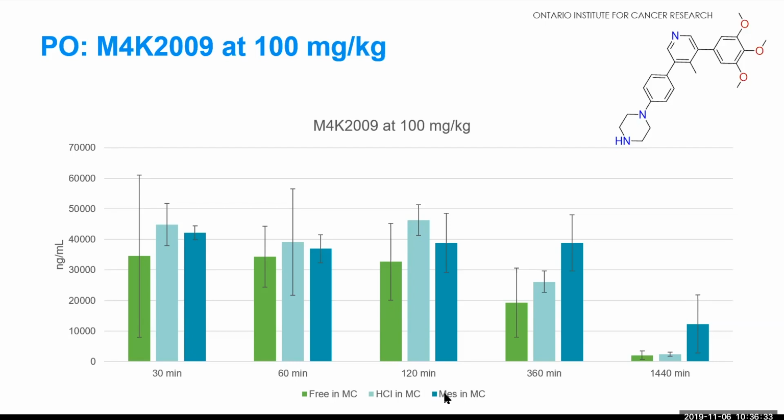Okay. Question. This is Nicole from Charles River. The other thing that can affect this is crystallinity of the compounds, and that can affect solubility. So do you know when you're comparing all of these salts whether they're crystalline or not?